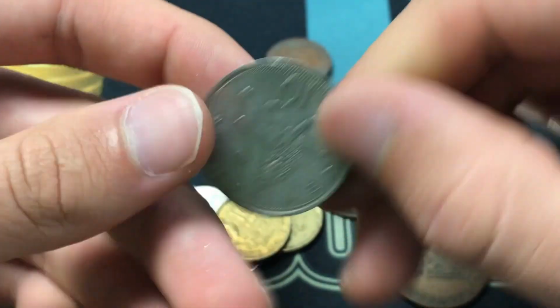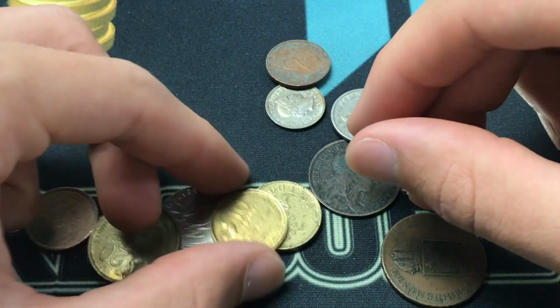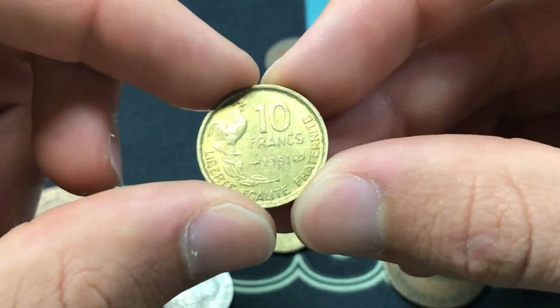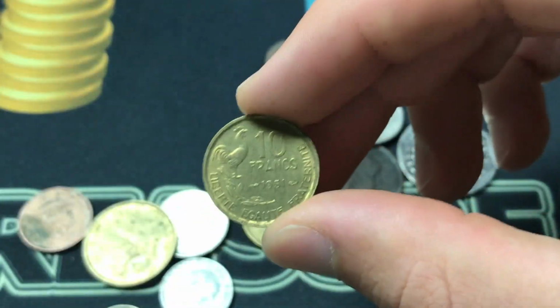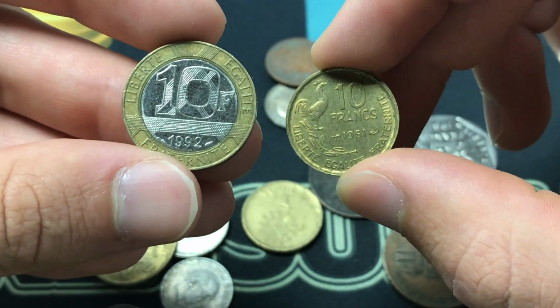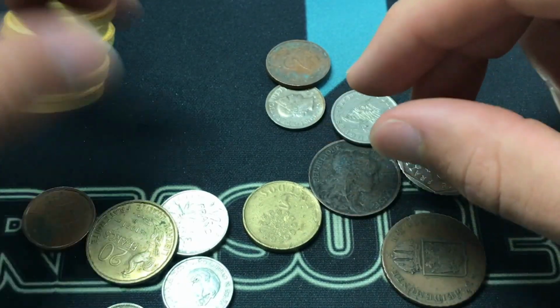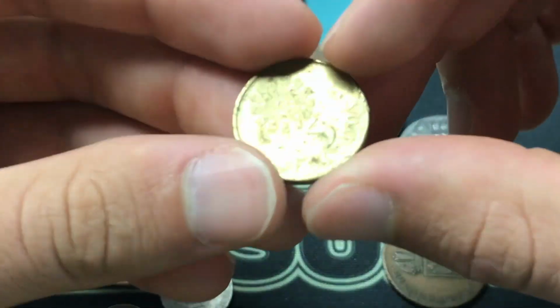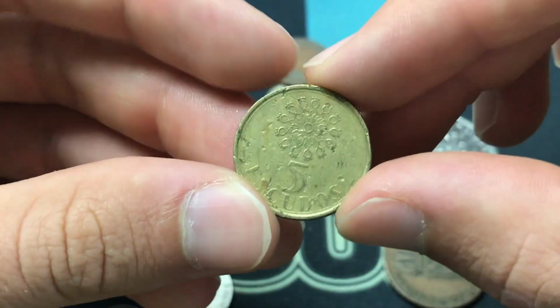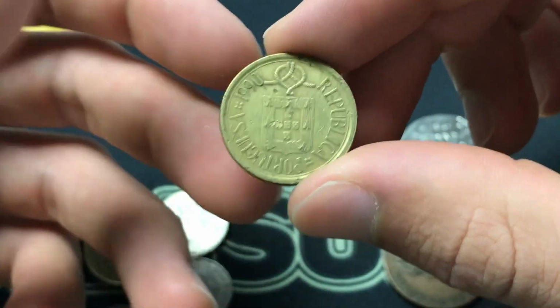1975, 10 new pence. This is circulating British coinage, so you could spend that in circulation right now. Here's 10 francs from 1951. I was saying how it's valuable before, and this is a common theme, but this would be 10 centimes. They devalued this older currency. I apologize to all the loyal viewers, but I just try to make sure that I can give some information to people who aren't too experienced or remind you.